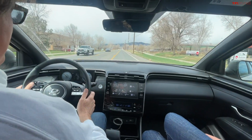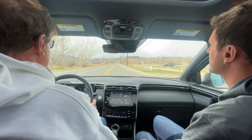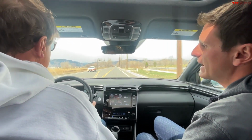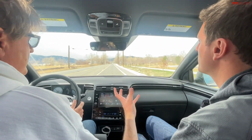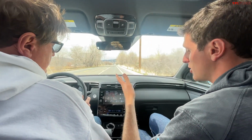You know, that is very quick, Tommy. And I'm already doing the speed limit. Right. It's got a very meaty power band, right around 2,500 to 5,000 is where you get a lot of that boost and a lot of that torque. But it really does chug along nicely.